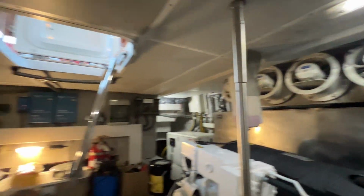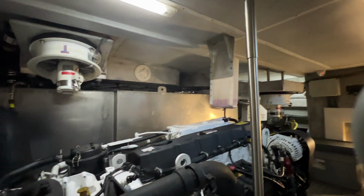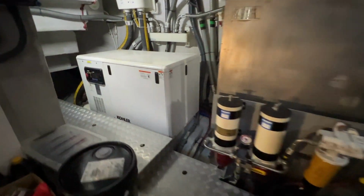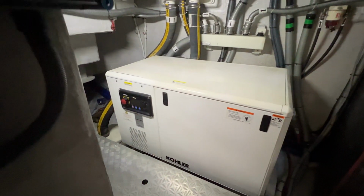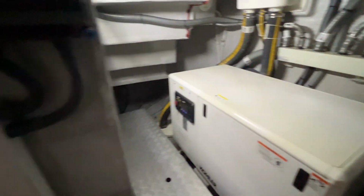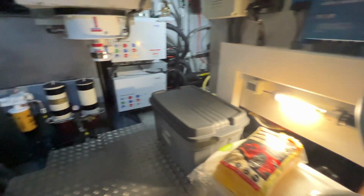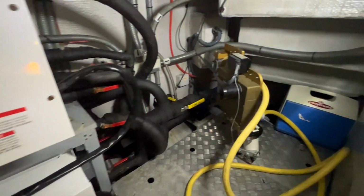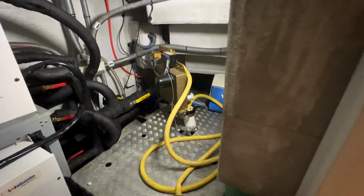We've got engine room intake and exhaust fans on either side. We've got a Kohler generator back here. And all of our systems nicely laid out. Dual Raycor filters, Webasto air conditioning with reverse cycle heat, and that shore power reel.